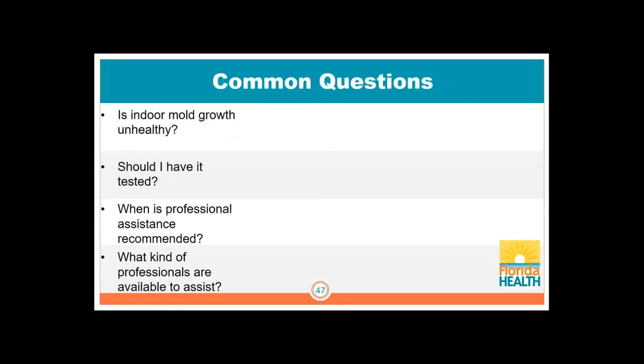All right, so we've got some common questions, and I've answered a lot of these already, but we'll go over them real quick. Is indoor mold growth unhealthy? The answer is yes.